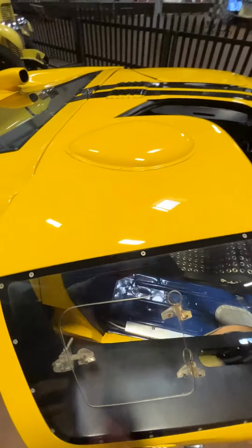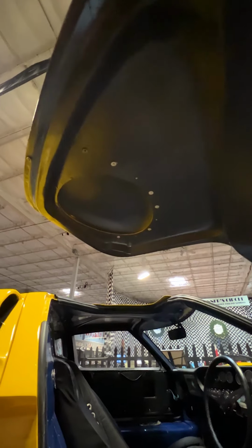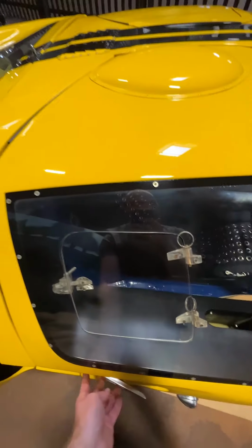To fix this, master fabricator Phil Remington installed this bubble to add a few extra inches to the roof of the car, allowing Gurney to fit inside. Thus, this piece of bodywork became known as the Gurney bubble. So always remember to duck next time you're closing the door on your GT40.